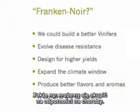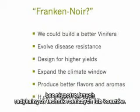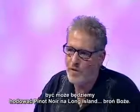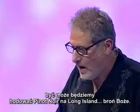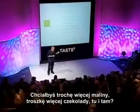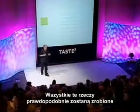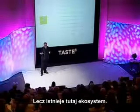So we could focus on disease resistance. We can go for higher yields without necessarily having dramatic farming techniques or cost. We could conceivably expand the climate window. We could make Pinot Noir grow maybe in Long Island, God forbid. We could produce better flavors and aromas. You want a little more raspberry, a little more chocolate here or there. All of these things could conceivably be done, and I'd pretty much bet that it will be done. But there's an ecosystem here.